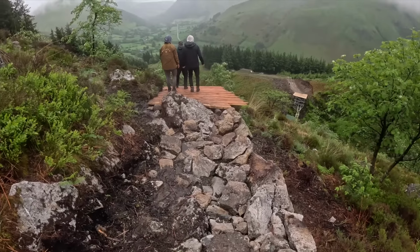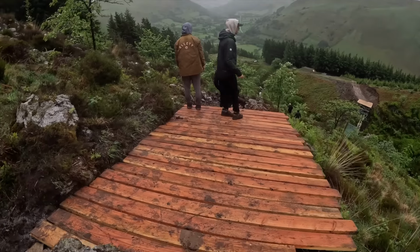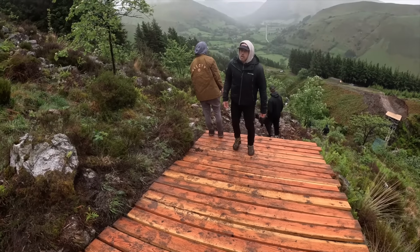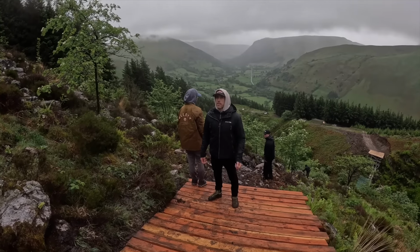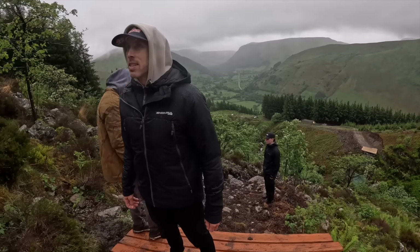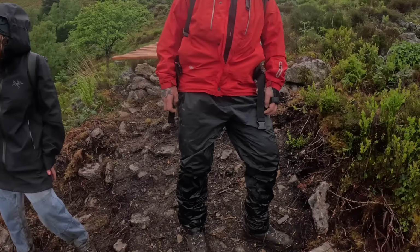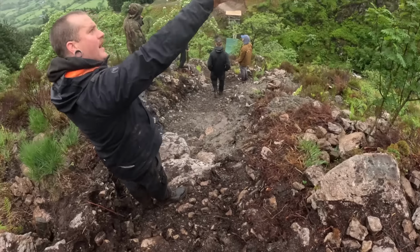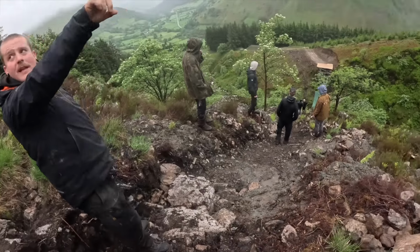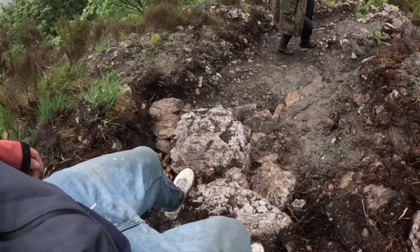This is gnarly. That's a big gap. There's a huge gap down there. This is cool. Are you riding this tomorrow? Yeah. So we're coming off this little wooden bridge here, and then this stand is where they get a gnarly... Stand them on the wall line if you can, and get a rock chute thing.